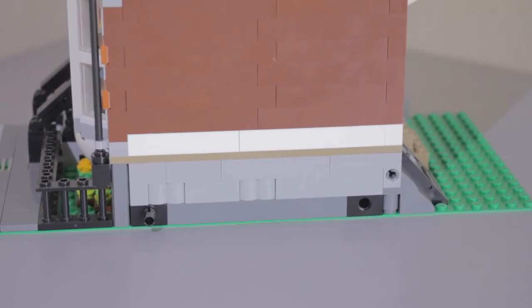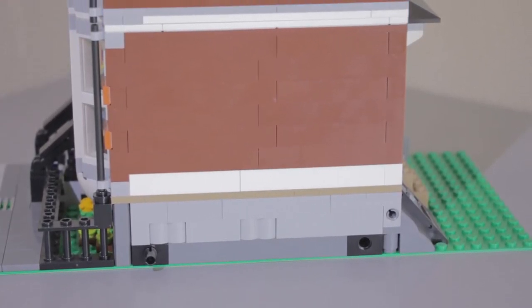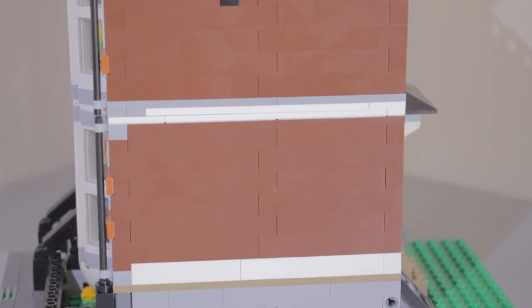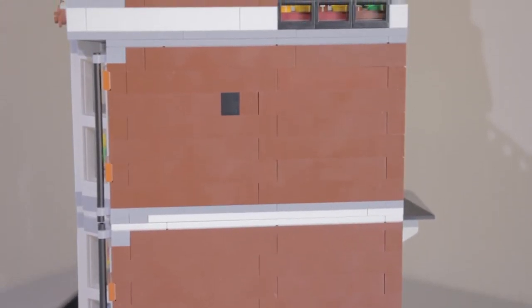Looking at the set from the side, you can see the Technic pins on the bottom to connect it to the other building and to what other modular sets you have in your Lego City. Sides are pretty bare. There is no detail because it will be flushed up against another set.